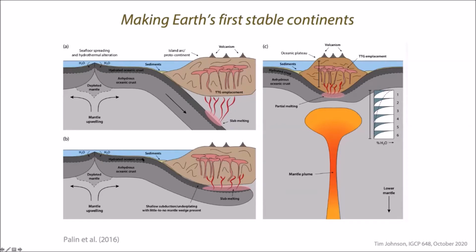You might envisage that you might not get steep, I mean, this is not particularly steep, but a modern style of subduction, some sort of proto-subduction or shallow subduction, or whatever you want to call it. But that's broadly the same mechanism.